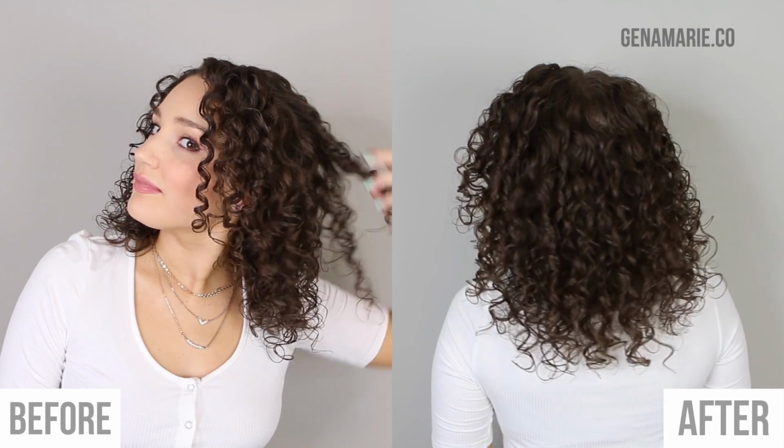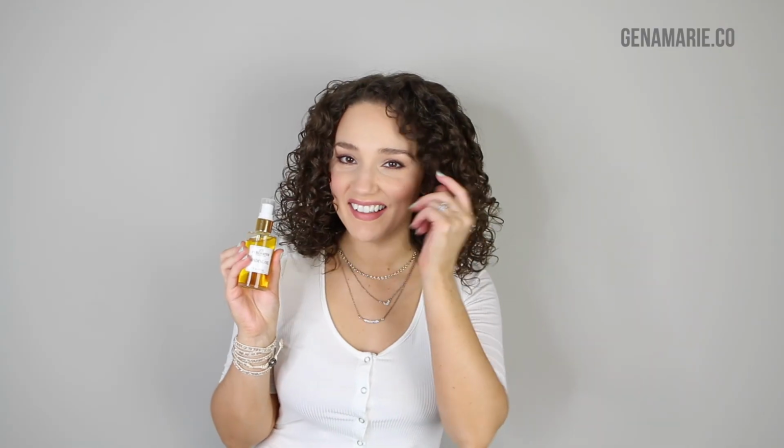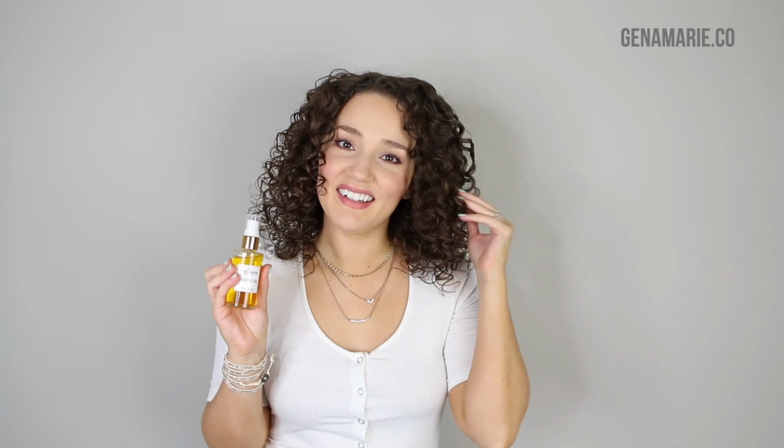I've used this recently quite a few times as a pre-poo oil, and it's done a great job at that, and I don't find that it makes my hair too heavy. Some pre-poo oils are just really hard to shampoo out, so I like something that is more fast absorbing, like the bonding oil and the new shine oil. And this one is also best used on dry hair.